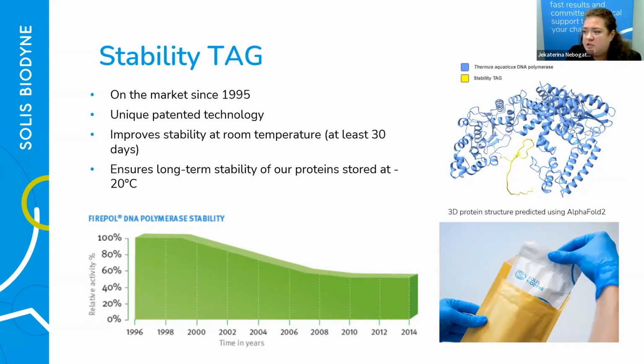Here at the bottom left, you can find an example of Fireball DNA polymerase stability. Even after 20 years, it remains 50% active. We still have small aliquots from this first batch somewhere in our fridges. And we plan to add an additional data point next year.